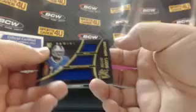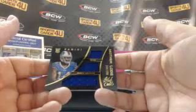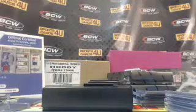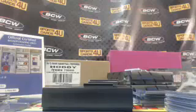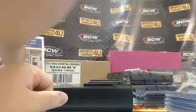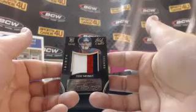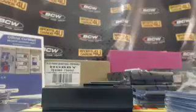Motherload, triple jersey rookie for the Bills, Sammy Watkins, 164 out of 299. 19 out of 49, rookie, three-color patch autograph, Texans, Tom Savage.